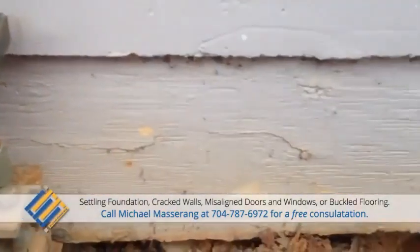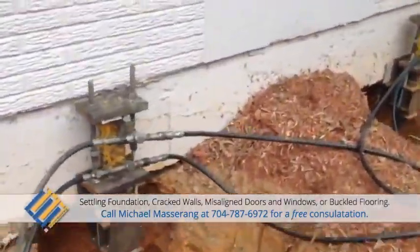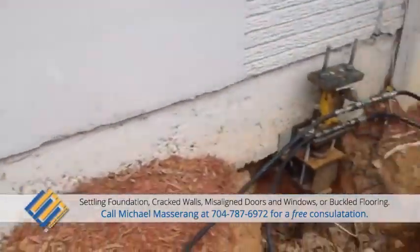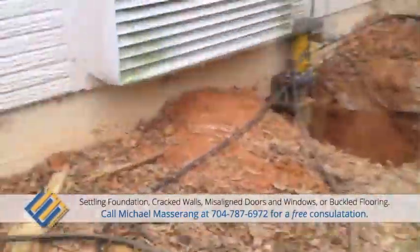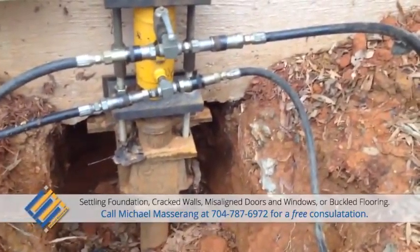You can actually see in this video the lifting process is currently going on, and you can see the breaks in the soil showing the actual lifting process. We were able to get this building to lift 3.5 inches, which was close to getting it back to its original position. The client was very happy, as well as I was, with the result.